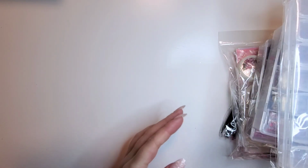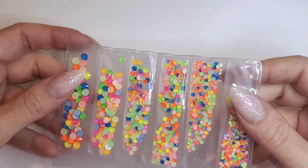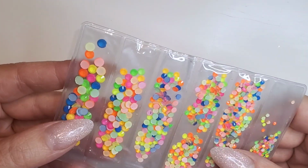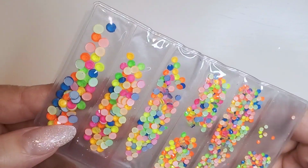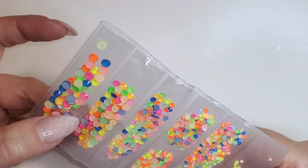All right, so what do we want to get into first? Okay, let's get into the rhinestones because I thought these were very cool. Okay, so I just needed to zoom in and turn my flash back on for you guys. So I got these rhinestones, which I thought were really cool. I'm guessing they're not Swarovski, obviously, but that's okay. They're really, really cool. They're so vibrant. So being that summer is coming up, I think I will get a lot of use out of these because they're so vibrant.